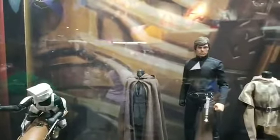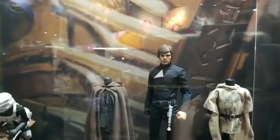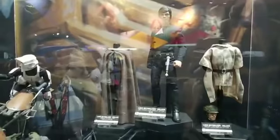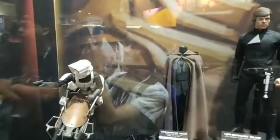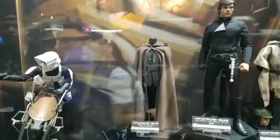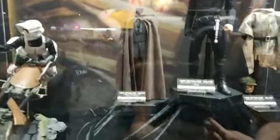The flap on his chest for the Jedi display option, you can display it with the white flap exposed or not. It is a magnetic attachment piece. He does include a lightsaber. Right now he does have it holstered. And then you can also see there is a Jabba's Palace display option for the figure with the brown cloak and the gray under tunic. Available for pre-order on our website right now.